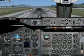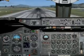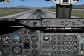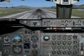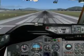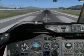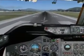Okay. The engineer helps me set the takeoff thrust. Leave his point of view to my left seat. The excellent nose wheel on the center line sound is by AES as well, by the way.